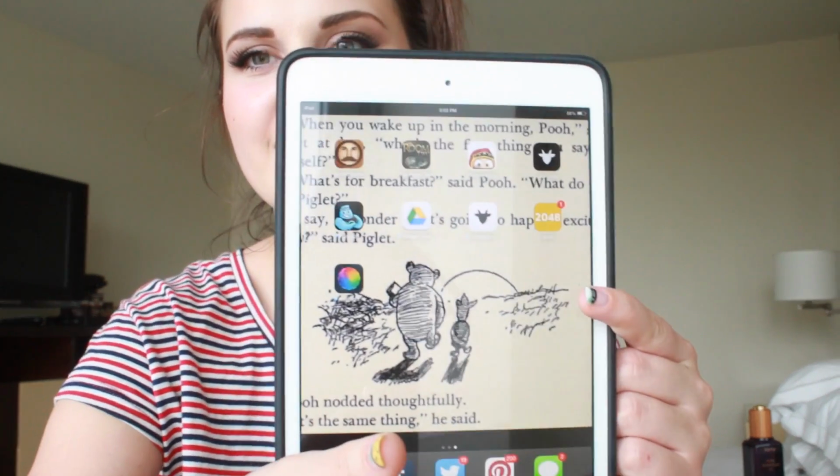Next up, I have my iPad. It has coffee time on the back, that's the case. Thought you guys might want to see it. The actual background is also Adventure Time. And then the background is Winnie the Pooh, because I really like this little quote. It's just super duper cute.